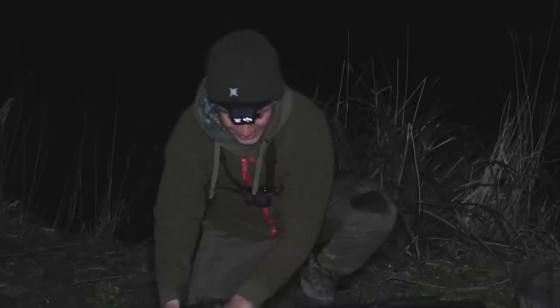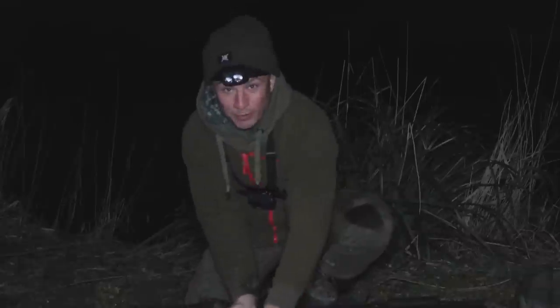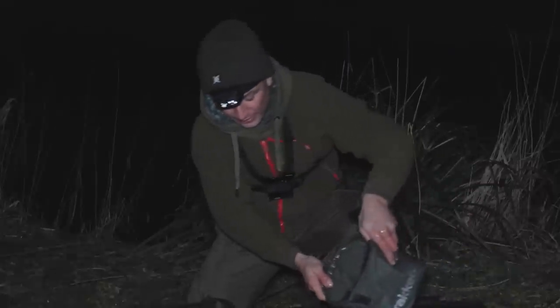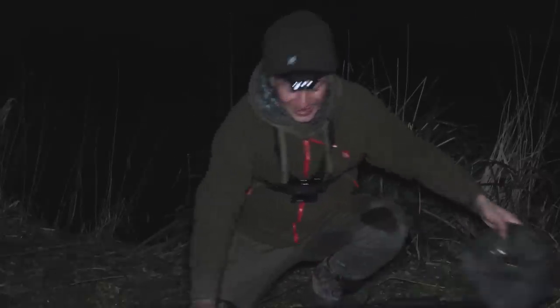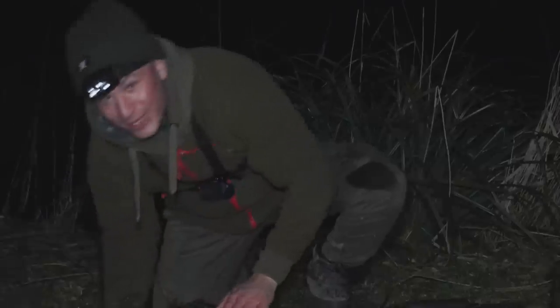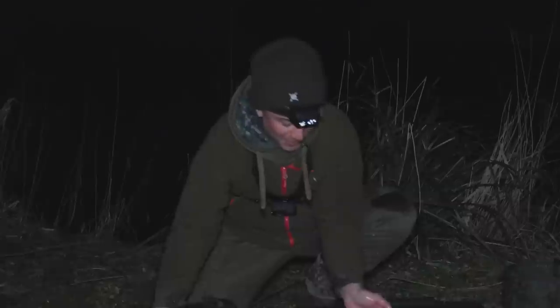Two different methods. I've just been, every 45 minutes, every hour, spomming a bit of maggot out, a bit of crushed boilie. Nothing major, just keeping all of that attraction going in. And yeah, over the moon with this one, just can't believe it. Mouth is absolutely mint, there's not a mark on it. Show you this other side and then we'll get her back.